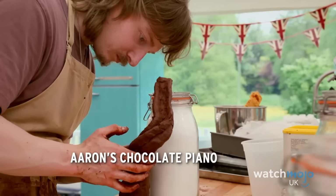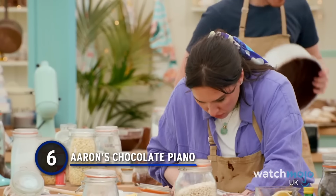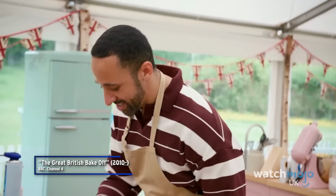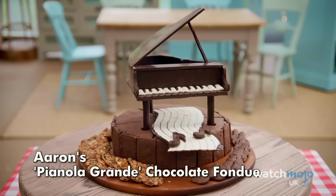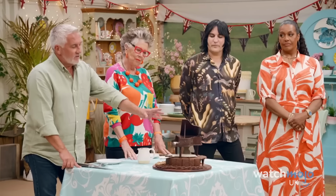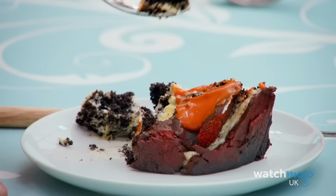Thank you. Now. Number 6, Aaron's Chocolate Piano. It's far too tall. They were tasked with making elaborate chocolate centerpieces for this showstopper, and had to have a chocolate dipping sauce. Aaron went big and built an entire piano out of chocolates, balancing it on top of his chocolate biscuit base.